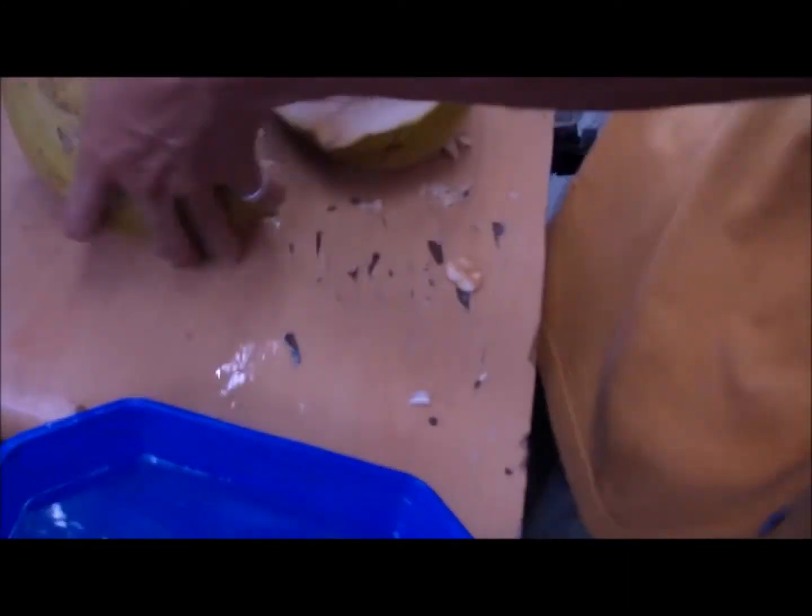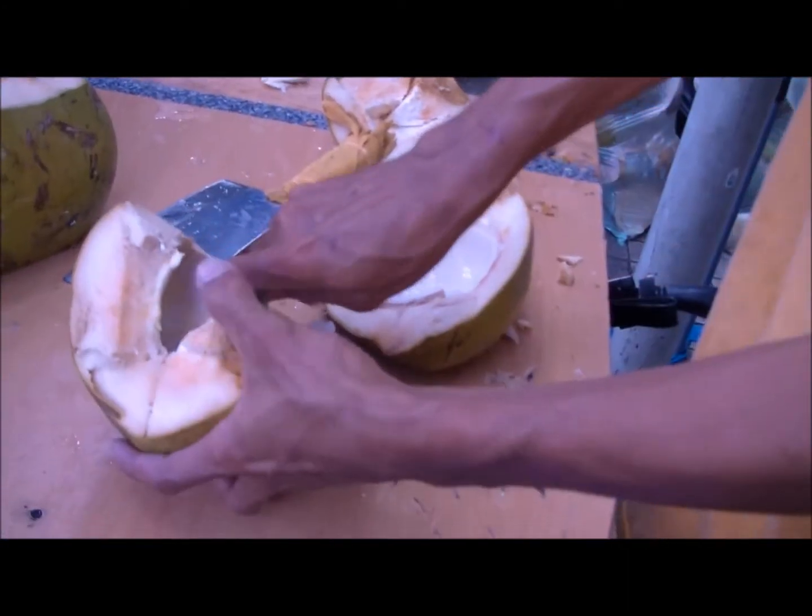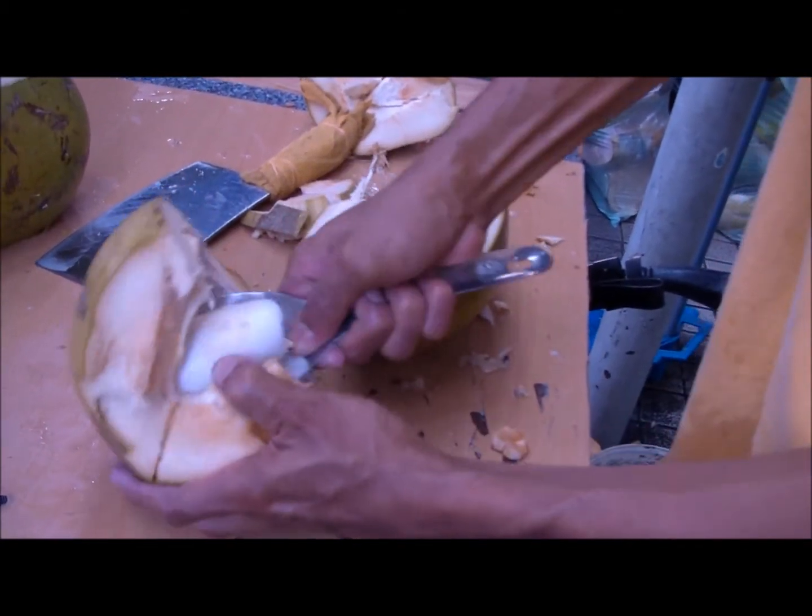Look at that, that's how the skin is being scraped out. Yeah, oh it's yummy. Yeah, look at that.